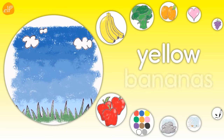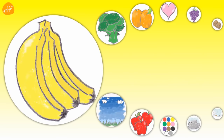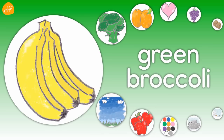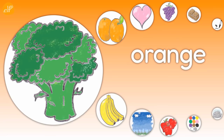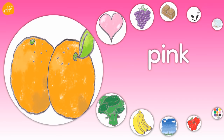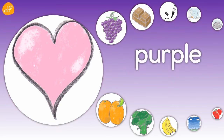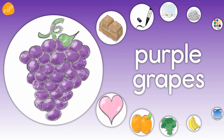Yellow. Bananas. Yellow bananas. Green. Broccoli. Green broccoli. Orange. Oranges. Orange oranges. Pink. Heart. A pink heart. Purple. Grapes. Purple grapes.